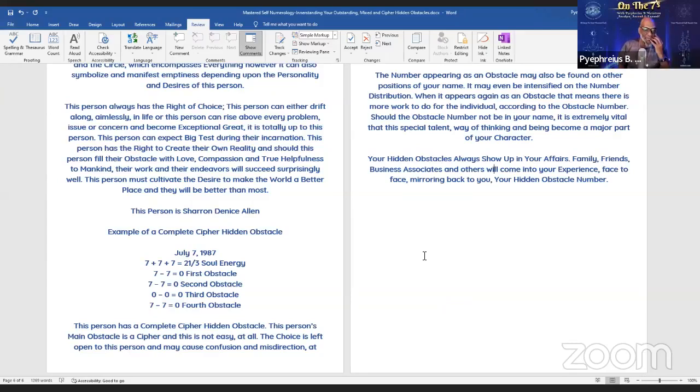To get the second obstacle, you take the day they were born and subtract it from the year they were born. 7 minus 7 equals 0. To get the third obstacle, you subtract the first and second obstacles from each other. So 0 from 0 equals 0. And then to get the fourth obstacle, you take the month and subtract it from the year. 7 minus 7 is 0 for the fourth obstacle. This person has a complete cipher hidden obstacle.